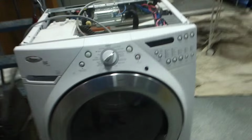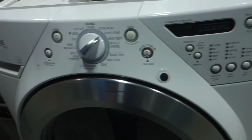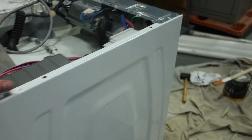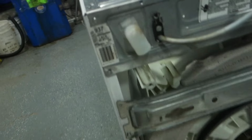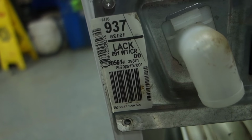So, I need your help. We have this. It is a Whirlpool Duet thing. What the hell's the model number? Tell me your model number. Well, normally that kind of thing would be written on the back. Oh, here. Maybe that'll help. Does that give you guys any information?